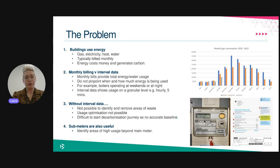Just a little mention about submeters. So most sites might have 1, maybe 2 electricity meters, and I'm talking about commercial systems here. That will measure all the electricity for lighting, for power, for switching your computers on, for running ovens. It might be worth looking at submetering specific circuits that might be high consumers and identifying those individually.